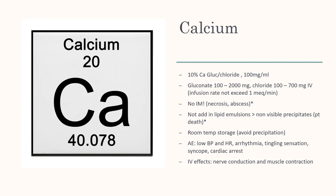So do not add this also in lipid emulsions because it will form non-visible precipitates and it will lead to death. So if you want to avoid a lawsuit, do not mix this with your phosphatidylcholine or alpha lipoic acid. And always store it in room temperature to avoid precipitation. So sometimes we put it in the fridge thinking that it will spoil, but calcium, no, it should stay out.